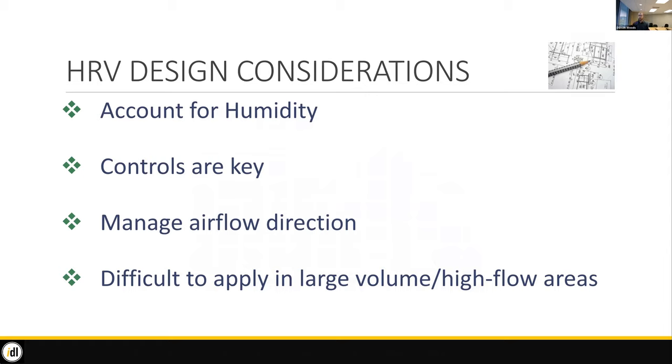In Boise, it's so dry here. A lot of this design guide is really focused on removing humidity. We don't necessarily want to do that in Boise. We want to make sure we're not drying people out completely. So look at the difference between an HRV and an ERV and what supplemental measures you might need to add to make sure that the space is conditioned appropriately.